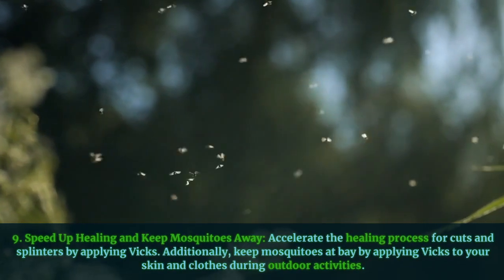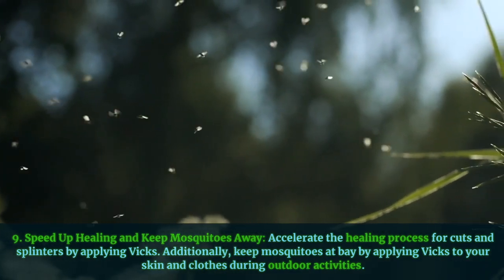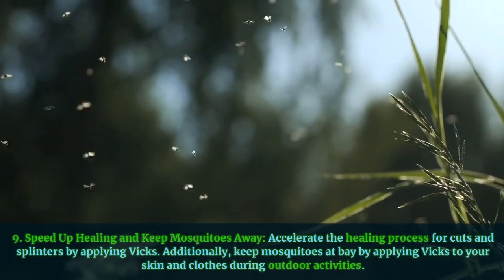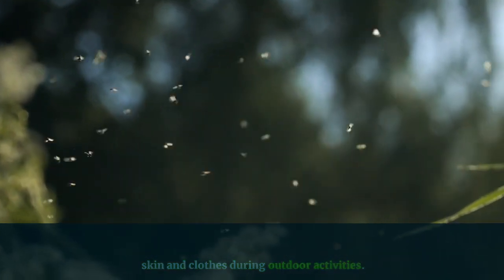9. Speed up healing and keep mosquitoes away. Accelerate the healing process for cuts and splinters by applying Vicks. Additionally, keep mosquitoes at bay by applying Vicks to your skin and clothes during outdoor activities.